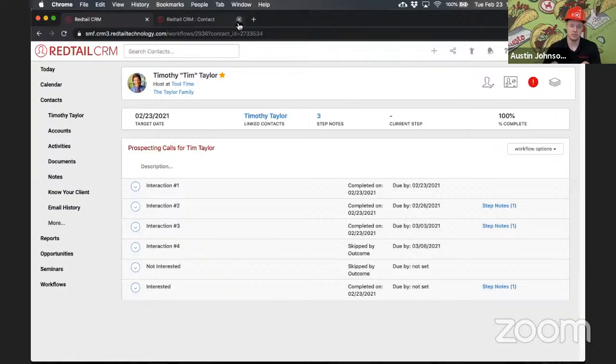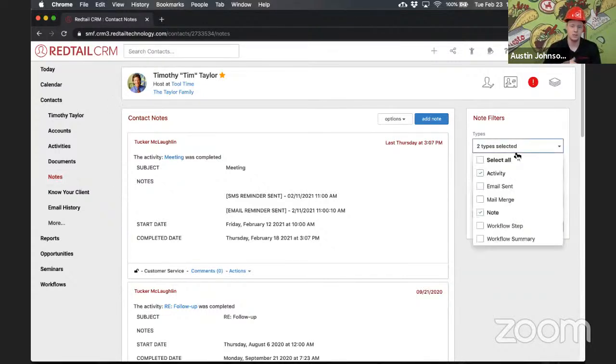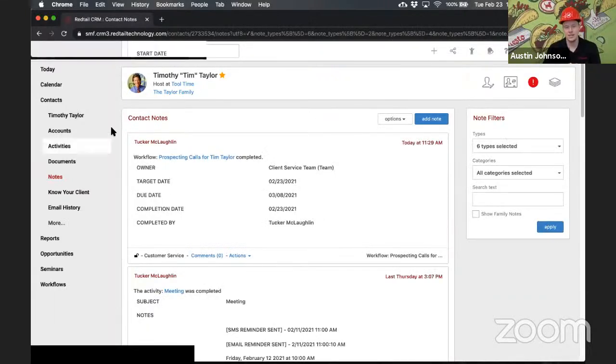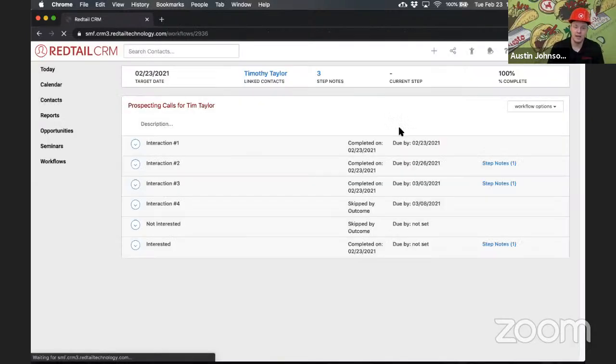First, let's go to Tim's notes section because I want to show people that when you complete a workflow, it looks like we need to set our note filters there on the right-hand side. Can you select the right type for workflows here? There we go. Let's go ahead and apply them all. And we can see that because we completed a workflow for Tim, Redtail is going to document that. It's going to timestamp it and date stamp it and make a record that we completed this workflow process for Tim on this day and this time. And of course, if we need to, we can always click back into that process and still see those step notes as needed. So there we go. Our step notes are still accessible. They're not necessarily in Tim's note feed, but they are still available by clicking on that link.